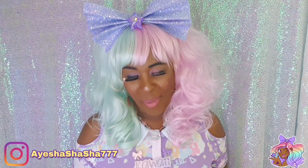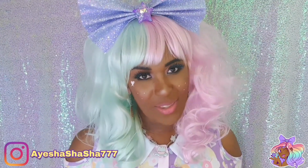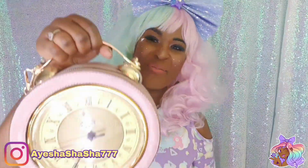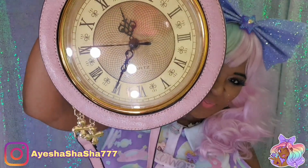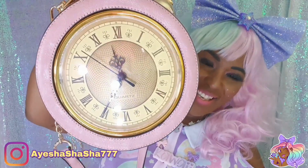Okay, this next bag, I don't know if you're actually quite ready for this. Mike got me this for my birthday and my jaw hit the floor. My jaw hit the floor. Look at this. Look at this bag. Can you see? It's actually a moving working clock. Like, this is the actual time.